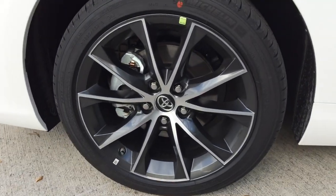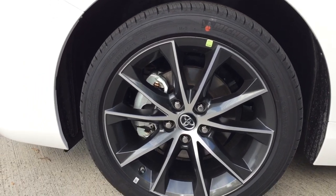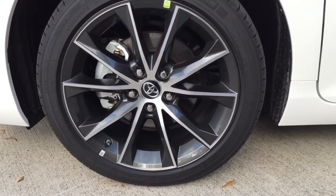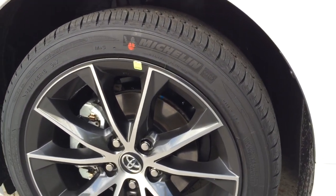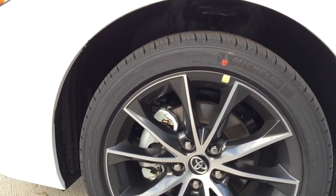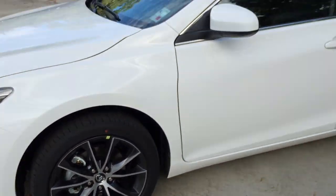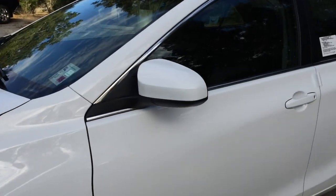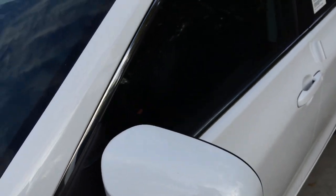The Camry XSE comes standard with 18-inch machined alloy wheels with black painted accents and 225/45 tires. Behind the wheel is the set of power-assisted, internally ventilated brake discs for the front, and the large brake calipers painted in silver, body color side view mirror with heated option.